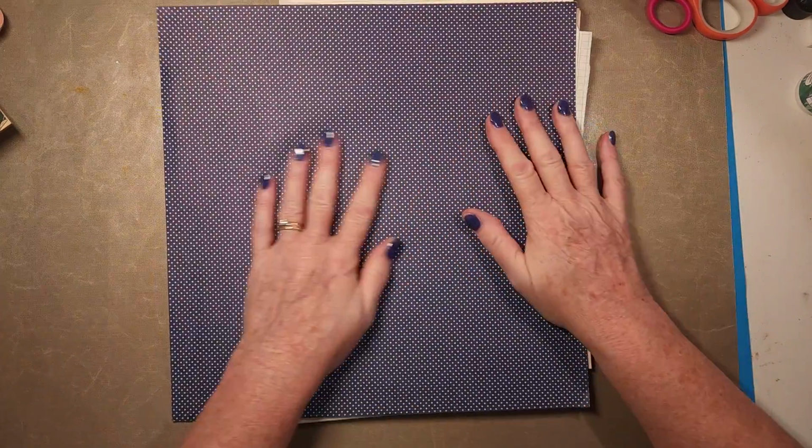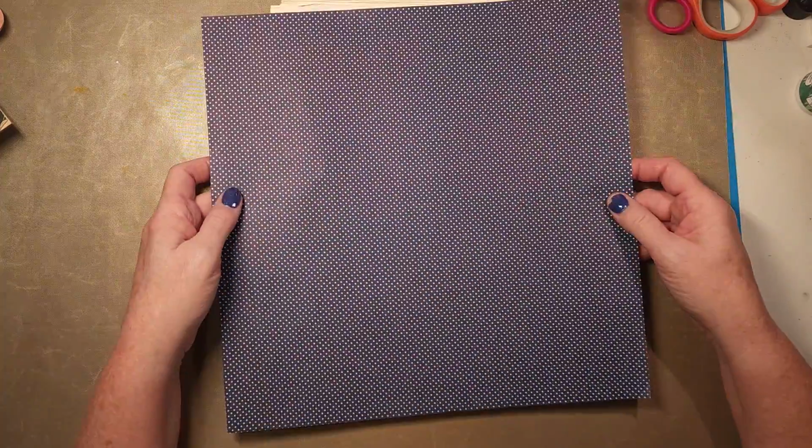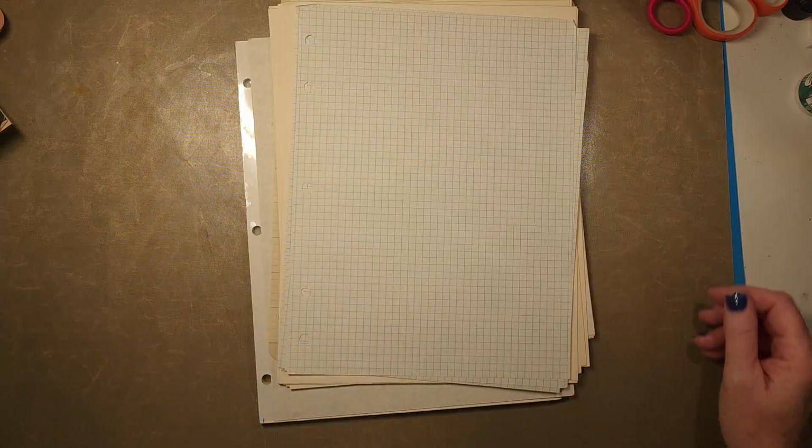Again, I just needed different textures of paper. I've been, again, looking for a while. I went through all of the scrapbook paper there. This is what I came up with. So one sheet of blue, and again, it's polka dot scrapbook paper, navy blue.